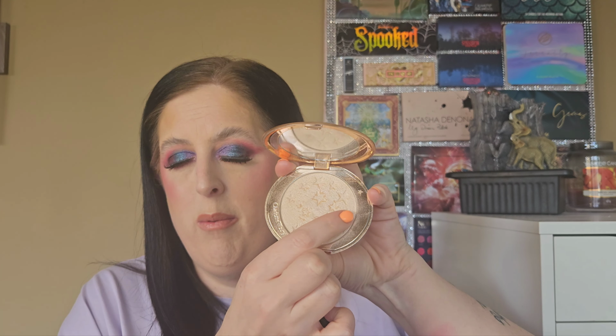Next one I'm going to talk about is the one that I have on today, and I cannot put this down. I really am struggling to put this down, to be quite honest. This is the Hollywood Glow Glide Face Architect Highlighter in Moonlit Glow from Charlotte Tilbury. She nailed this highlighter. I hate the packaging. It's really not worth the money. It really needs to be tighter in there, in my opinion.